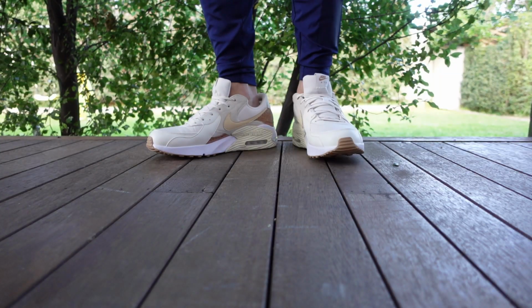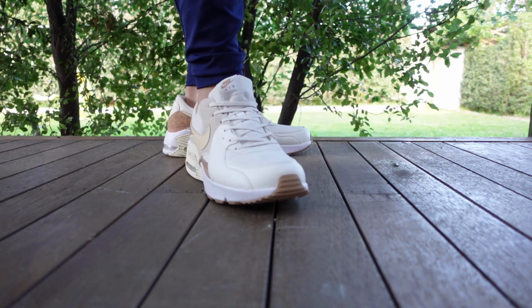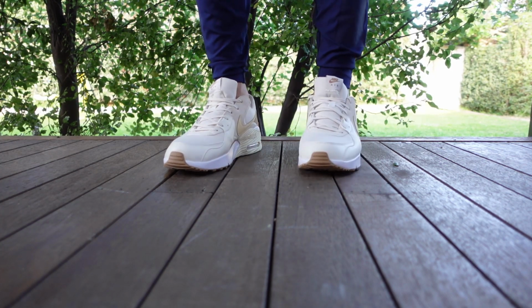In comparison to the Air Max 90, they fit the same way, so go true to size if you're looking at purchasing a pair of Excees, and they are just as comfortable as a pair of Air Max 90s.